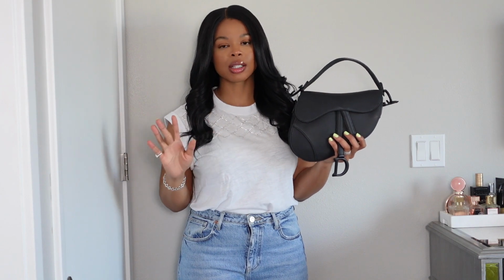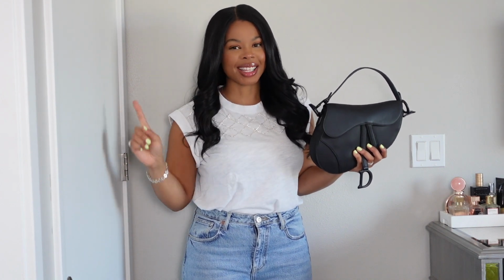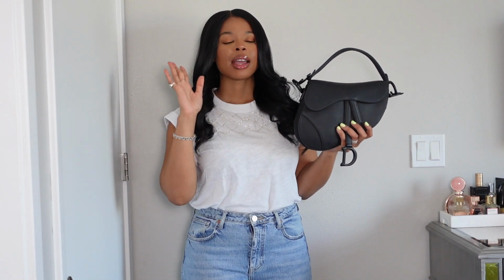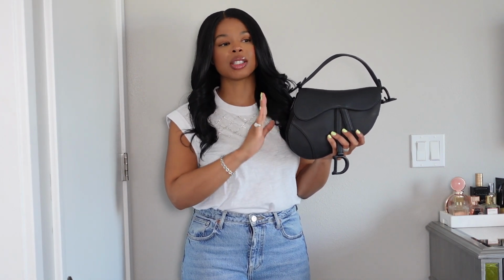I still think the Dior saddle is absolutely gorgeous. They make gorgeous colors every season, and I even look at the mini ones. They're so cute. I'm a handbag enthusiast as well, so I'm not crazy. I'm not saying that I will never buy any of these other bags, but I just want you guys to be aware as you're going shopping or adding things to your wish list. If you think this is going to be your primary everyday bag, you are sadly mistaken.